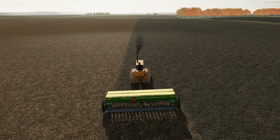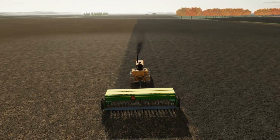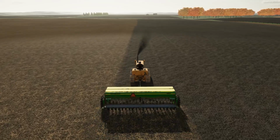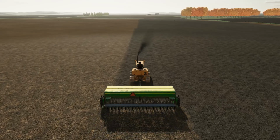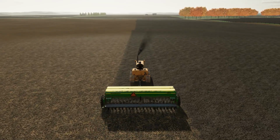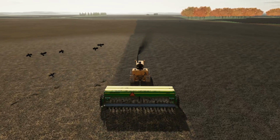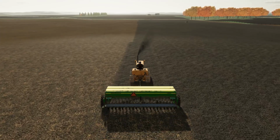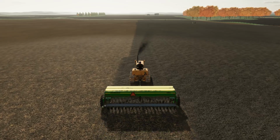And I'm back. Wow. I did not expect to be nearly finished drilling this field. I have to be honest with you. In the time that it's taken to do the time lapse and everything else, don't get me wrong, still quite a bit of time has passed. But I still didn't expect to have nearly finished this field. We really haven't got that much more to do now, and yeah, it's gone very well.